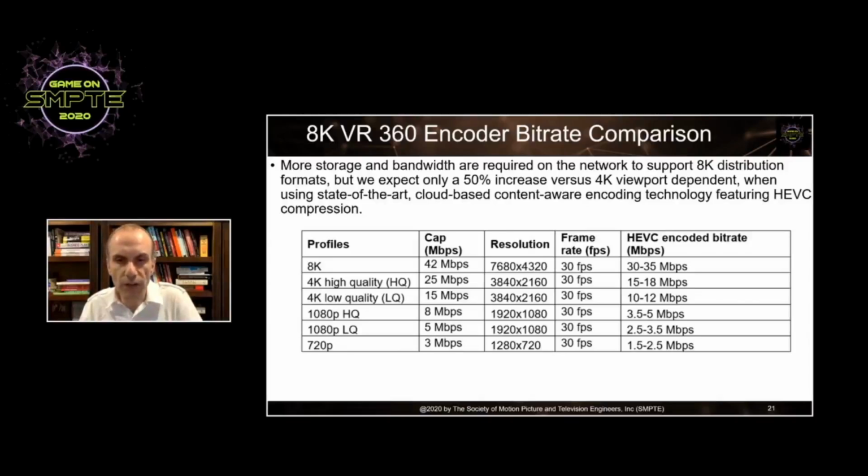And in terms of the encoder bitrate comparison, you can also find more details on this in our paper. But basically, we observed that roughly a 50% increase in bitrate requirement is needed in order to encode 8K content. But also, just like 4K HEVC encoders, we have 8K HEVC encoders coming into the market with content-aware encoding technology, which improves the encoding efficiencies and delivers bitrates that are very well achievable over 5G networks.